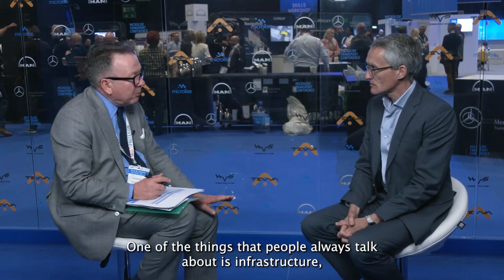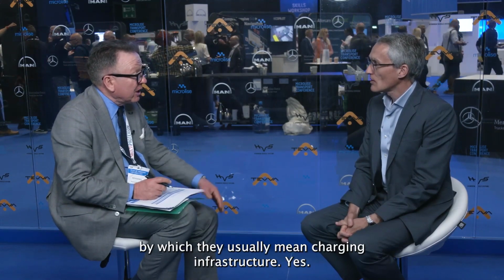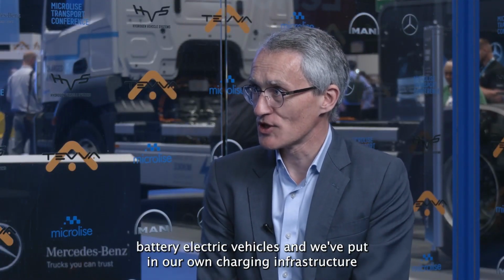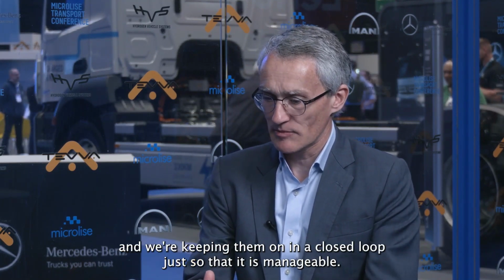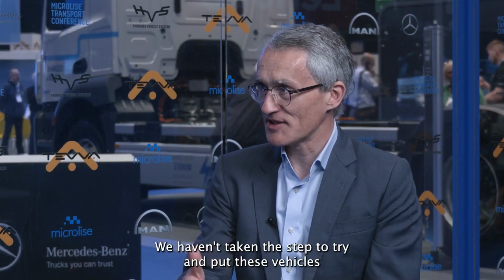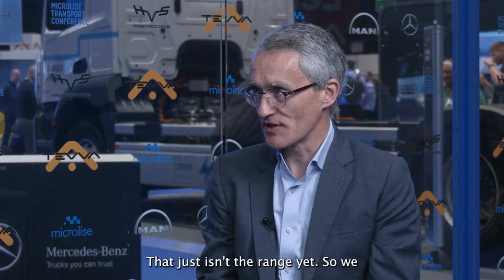One of the things that people always talk about is infrastructure, by which they usually mean charging infrastructure. How are you finding that? Well, where we've put battery electric vehicles in, we've put in our own charging infrastructure, and we're keeping them in a closed loop just so that it is manageable. We haven't taken the step to try and put these vehicles into a network where they may be making a number of journeys and returning. There just isn't the range yet.